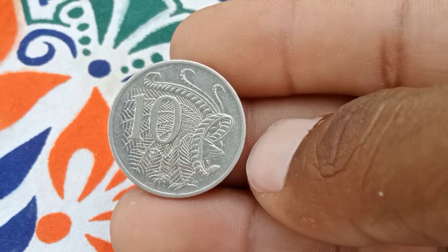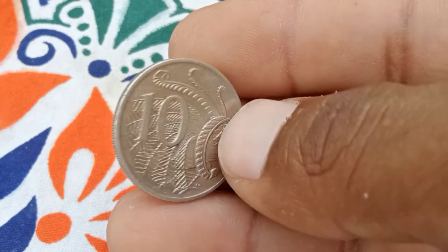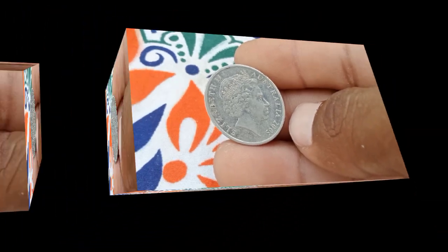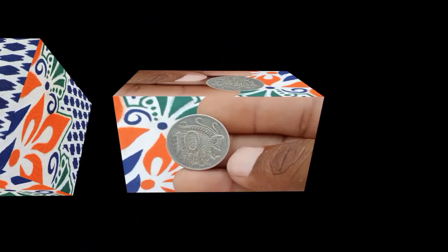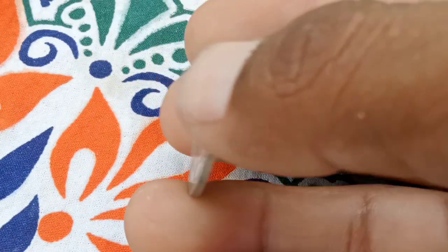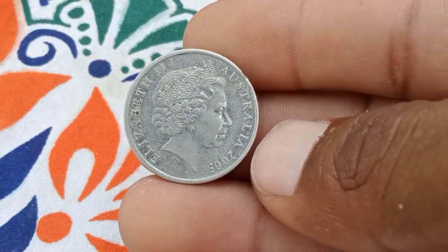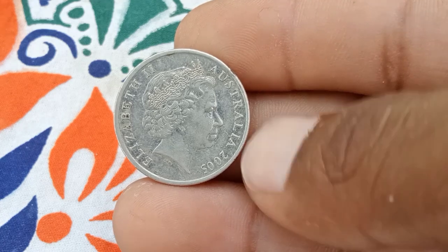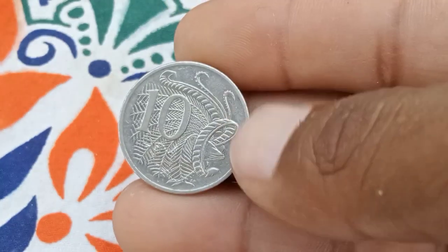Moving on to the background and composition, the 2005 Australian 10 cents coin is made from cupronickel, which is a combination of copper and nickel. This gives the coin its silver-like appearance and durability. The coin weighs and has a reeded edge, meaning it has small grooves along the sides. These features not only make the coin resistant to wear, but also help prevent counterfeiting. The design has remained consistent for decades, making it a classic piece of Australian coinage.